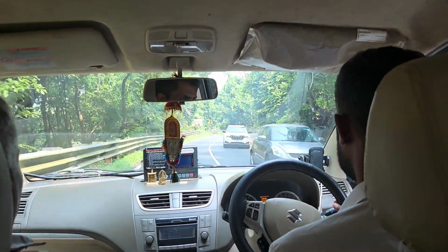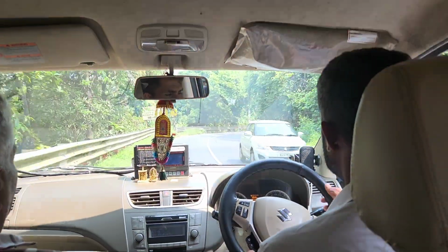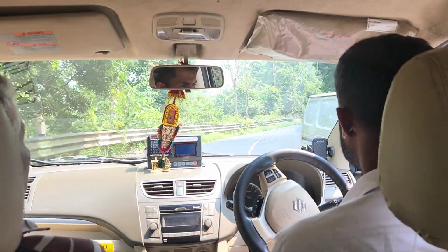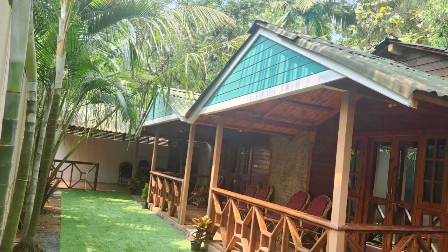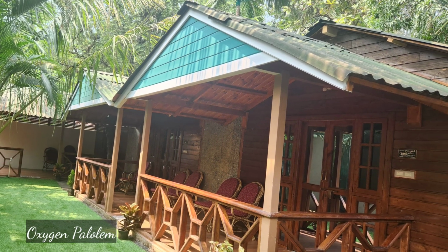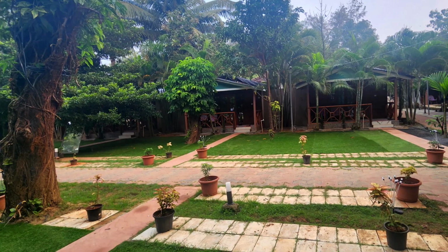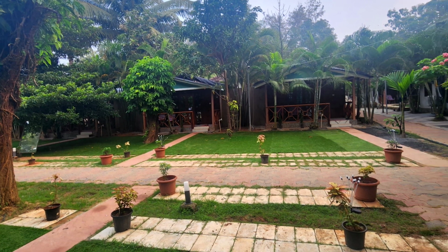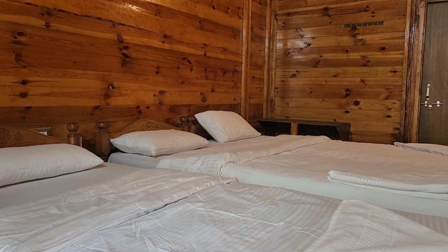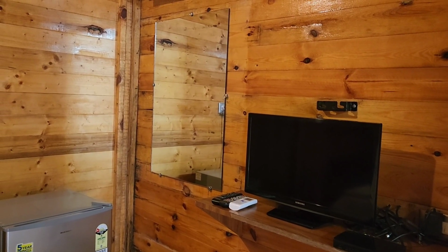Sunday morning after the Fountainhas visit, we took a 2-hour taxi ride to Palolem Beach in South Goa. We had booked 2 rooms at Oxygen Palolem where we stayed for a night. The resort is tucked away in one end of a long beach. The room was large and spacious. All amenities for a comfortable stay were arranged in the room. The bathroom was also very spacious.